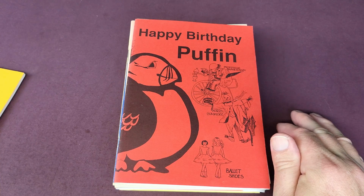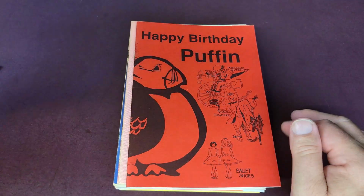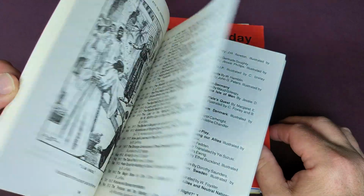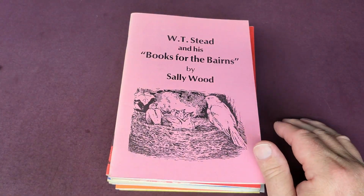Although a lot of these have been superseded now, with modern editions, it's still quite nice to have these early ones. Books for the Bairns, Sally Wood, T. Steed, which came through the Penguin Society.